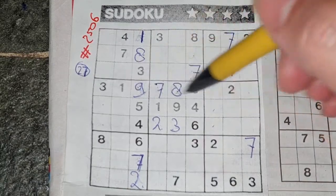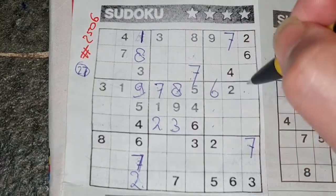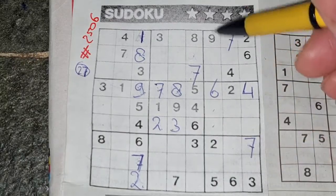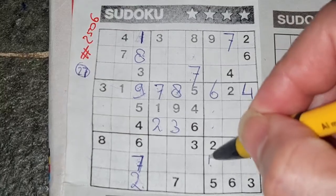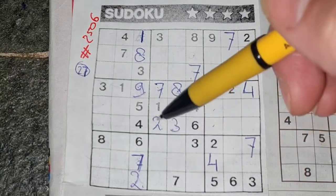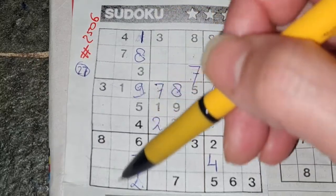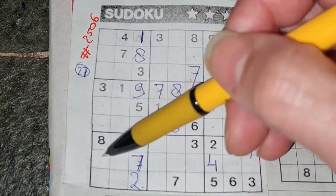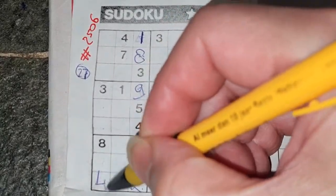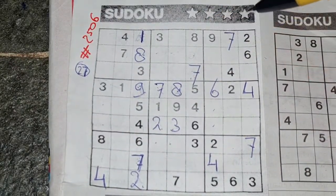2 numbers left in this row for the numbers 4 and 6. We see here 6, no 6 there. 6 should be here. And a 4 goes there. Alright, 4 in this column, 4 in the column next. So in that column, the only place for the 4 should be here. 4 in the third column, 4 in the second column. So in the first column, the only 2 places for the 4 should be here or there. We see there 4, no 4 there, 4 should be here. Then I cannot continue with the 4.